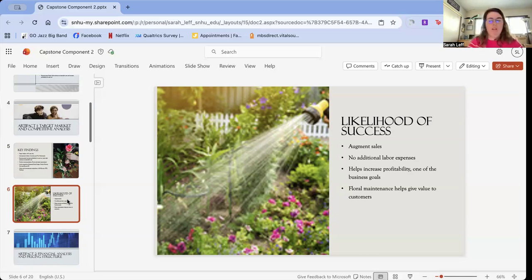And corporate clients specifically really love hiring professionals to do floral maintenance because then this stops them from having to use one of their own employees and mistakes could be made, and it's just not a great situation. So hiring a professional really takes the stress off of the corporate client. So this gives value to customers.